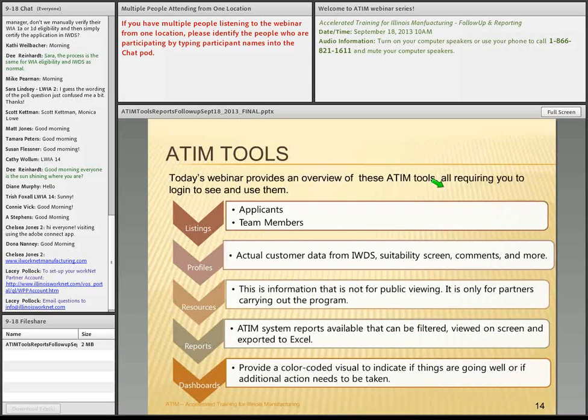So our ATIM tools today will be talking about the various listings that are available that help with applicants and team members. Profiles, you actually can see any of the customers' data on their profiles. There's a number of resources that are available. There are reports that you can access, as well as the dashboard using some color-coded visuals. Now, the resources that are there include some of those items that we do not want available for public viewing, some of the screening tests that we have.